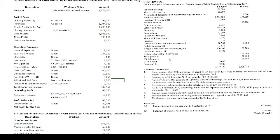So any question up to that point? We should continue so that we can now do the statement of financial position as at that September. And remember this, the net profit we are going to transfer it to the capital reserve part, or the reserve fund, revenue reserves. So let's continue and calculate the financial position.